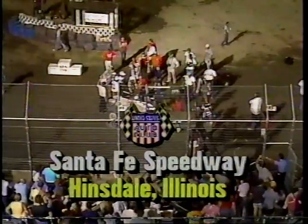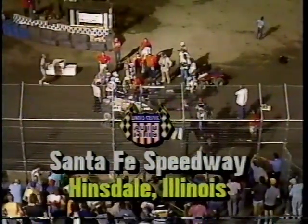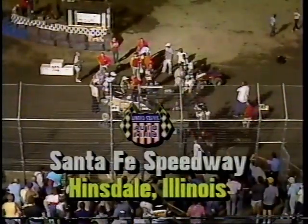A thriller in Hinsdale as Tony Elliott holds off Steve Butler and wins by inches. Let's go to victory lane. Bob, it was inches for about the last 10 laps, but Tony Elliott, you almost ended this for yourself before it began, didn't you? Yeah, I did.